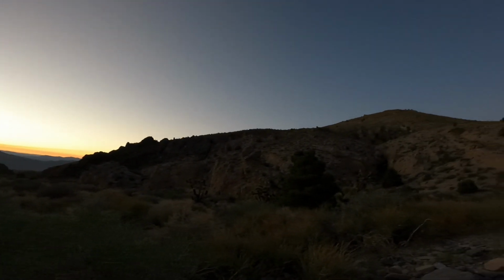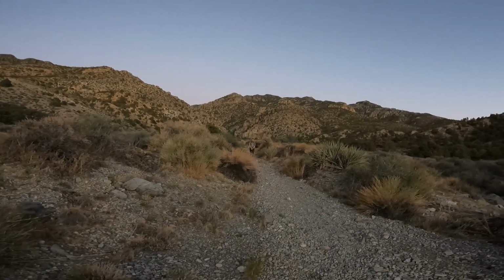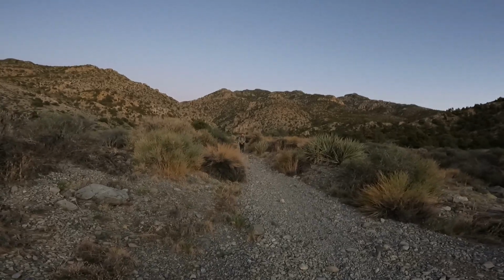Whew. Young whippersnapper up there. Gorgeous. Pretty cool. We're all head geared up. Night walking, night stalking, and night. Already seen some bats.